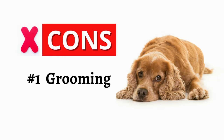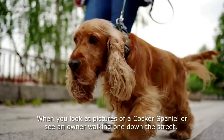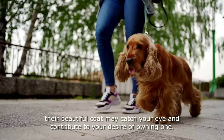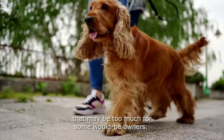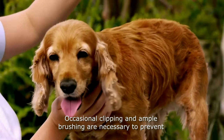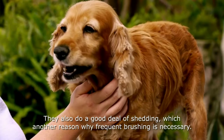Cons. 1. Grooming. When you look at pictures of a Cocker Spaniel or see an owner walking one down the street, their beautiful coat may catch your eye and contribute to your desire of owning one. However, that same coat needs all kinds of attention that may be too much for some would-be owners. Occasional clipping and ample brushing are necessary to prevent their silky coat from getting all tangled up, turning into mats. They also do a good deal of shedding, which is another reason why frequent brushing is necessary.